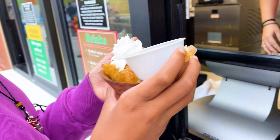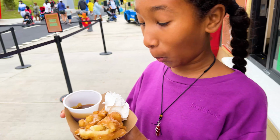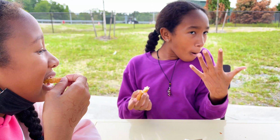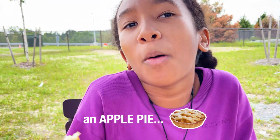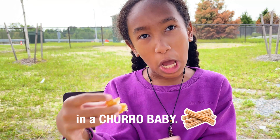They're sliced apples with funnel cake coating and caramel dipping sauce. These were delicious, so definitely add them to your list. It's like an apple pie and a churro baby.